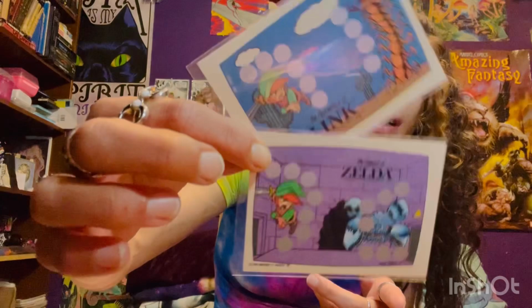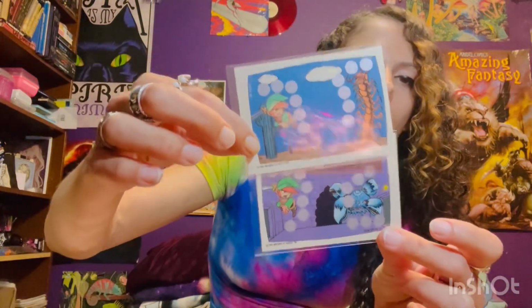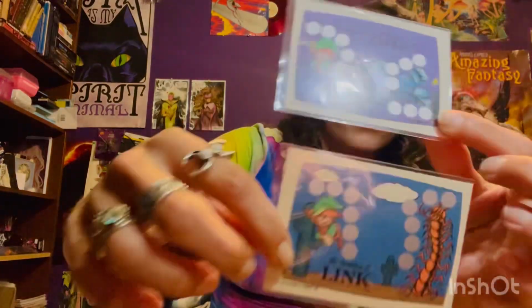And I got 2 of these. Nintendo came out with a scratch off game series of cards. These 2 are the Zelda, well, the Link ones. I guess Nintendo just wanted you to feel like you were playing a game without actually playing a game. But those are cool. Got 2 of those. I also have more. I showed you guys the One Punch or the One something with the wrestler on it. Those are the more sought after cards of those.